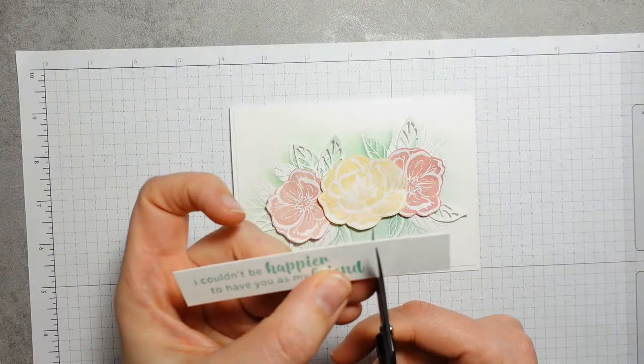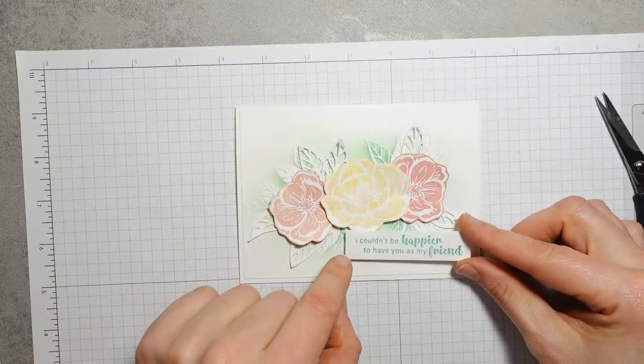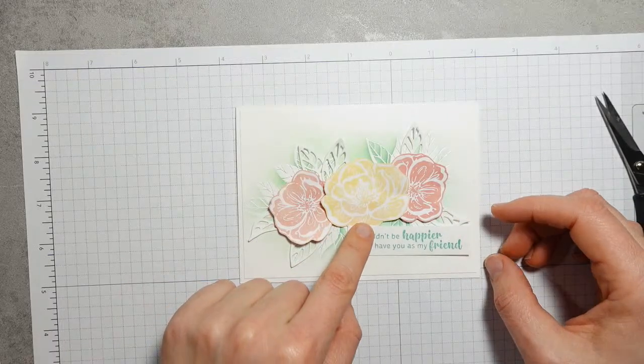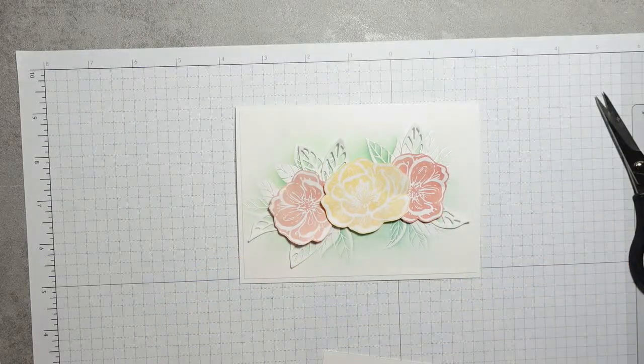And again, you could use a trimmer if you wanted to, but I'm just going to trim that with my snips. And then that's going to go on there like that. So I'm just going to grab some dimensionals.